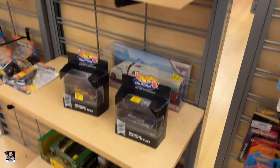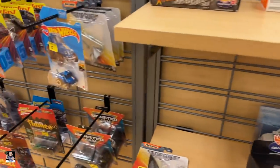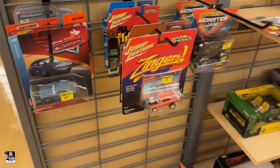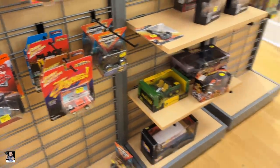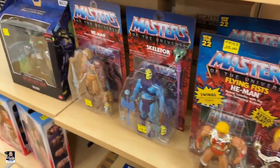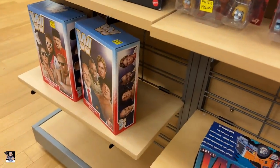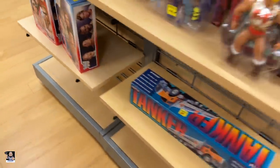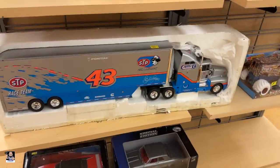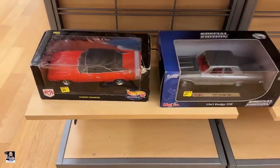Back to the Future. It's pretty neat. And we got a few more. We got some Matchbox. Got the Oscar Mayer Wienermobile. Cool. We also have some Motu over here, mixed in a little bit. Some wrestling down there. And, oh man, check out that hauler. That's cool. Nice.